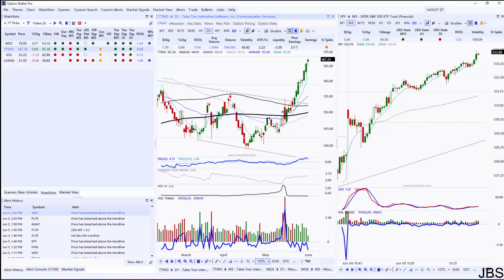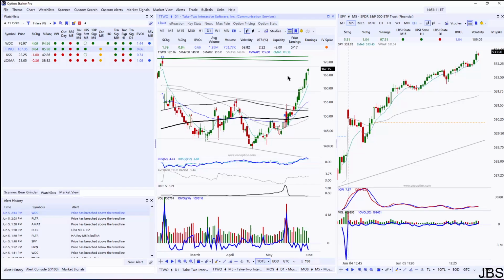I gave 2 picks yesterday. I gave Take 2 long and then Liberty short, both of which I can pronounce their actual names but not their tickers. So we're going to take a look at Take 2 right now.